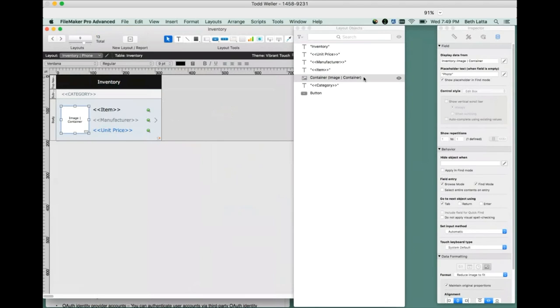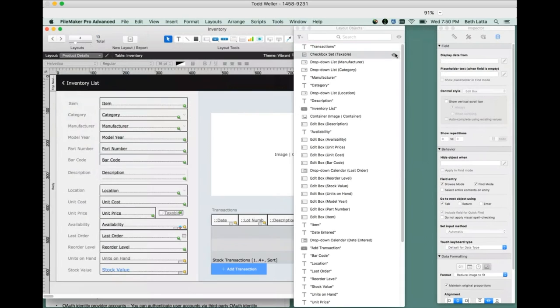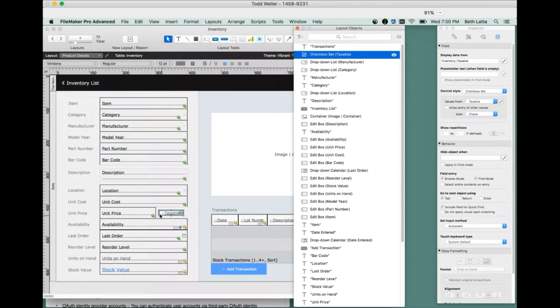If I click on the image container, that became highlighted over here. I'm going to go back to the desktop product details because it has so many. And I want to point out how it also has different icons to give you a quick look at what something is. So a big T, that's obviously text. So if you click on that, you're going to see a label somewhere is highlighted. There's transactions down here. If you click on a checkbox, obviously it's going to be a checkbox on the layout, and so on.